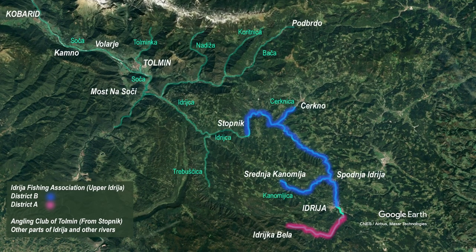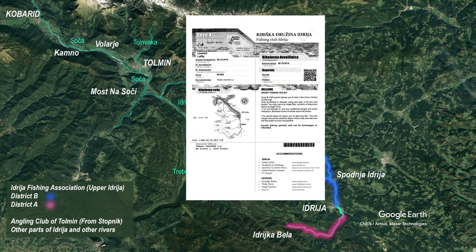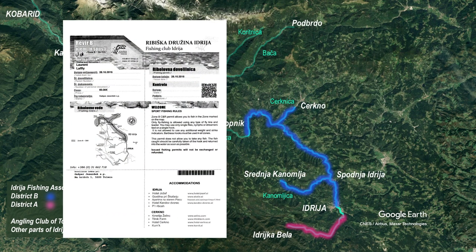The Idrijca Fishing Association manages a sector upstream from the village of Sputnik on the Idrijca River. In this area there are two districts and a trophy zone. The A district is located in a natural park, a paradise for sport fishermen. It is ideal for finding large fish.